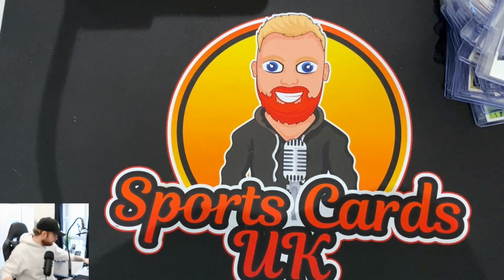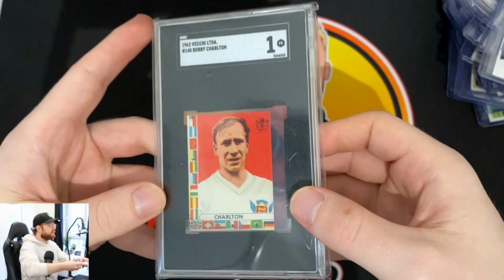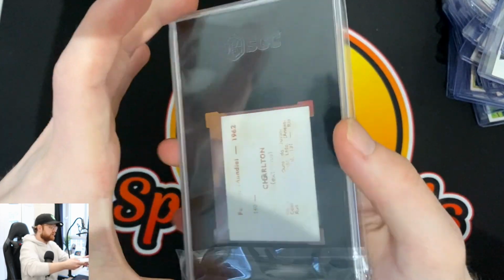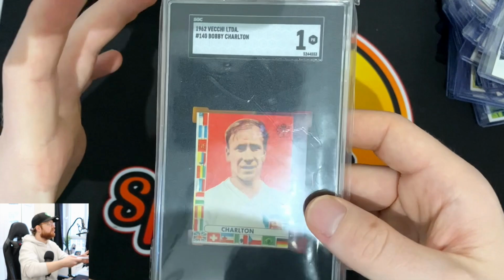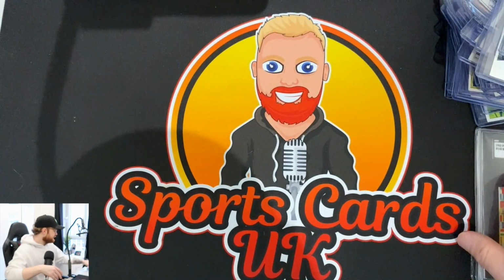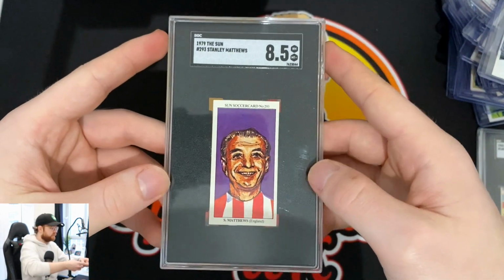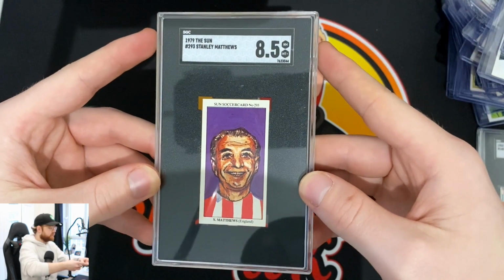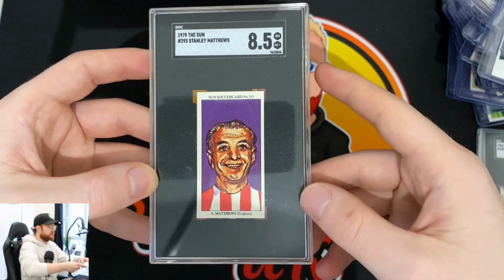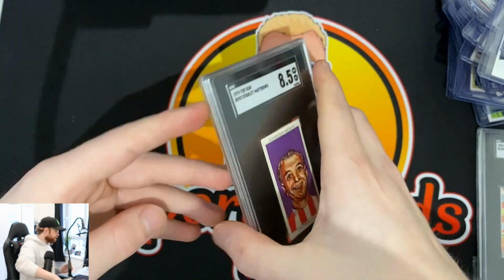top loaders. Now, just the graded cards. I just have the two at the moment. You would have seen this if you saw the London Card Show. Picked up this Vichy Brazil edition, 1962 Bobby Charlton. Very, very happy with that. I'm trying to get a lot more stuff in SGC cases. And then this as well, which Calcio Cards actually got for me, the 1979 the Sun Stanley Matthews cigarette cards. Very, very common cards, but an 8.5 is quite a decent grade. So very, very happy with that.